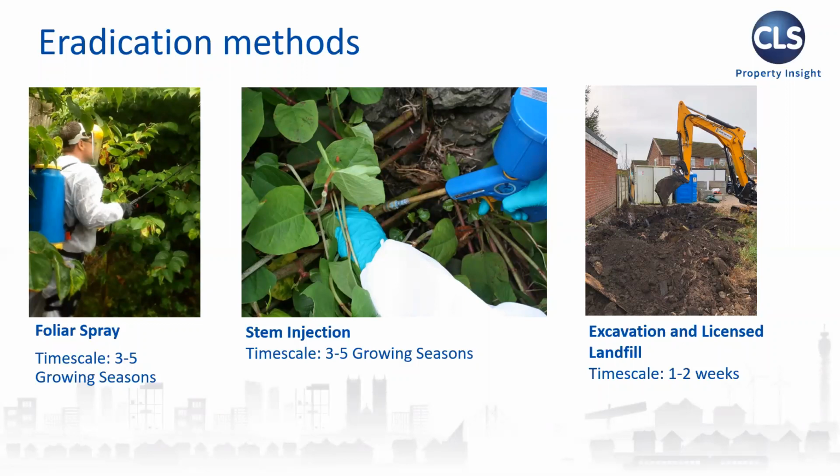Now, if you've got a quite sizable outbreak, foliar spray is probably the method that's going to be preferred. And this is where herbicides are applied to the top and underside of the leaf. And this is absorbed and carried into the plant, and repeat applications of the herbicide cause the plant to become stunted and reduce its capacity to photosynthesize and regenerate. And you can expect over the course of 3 years, the plant will die back completely.